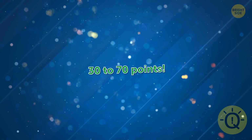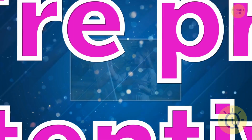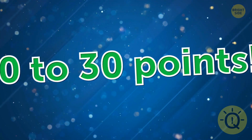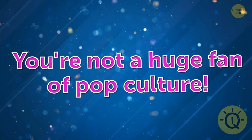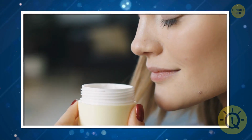If your score is between 30 to 70 points, you're pretty attentive. If you're having a hard time choosing the right career path, you might want to consider visual arts and design. If your score is below 30 points, you're not a huge fan of pop culture, or your visual memory needs extra training. No worries, vision is not everyone's dominant sensor. Perhaps you should search for your superpower elsewhere. Maybe have phenomenal hearing or smell skills.